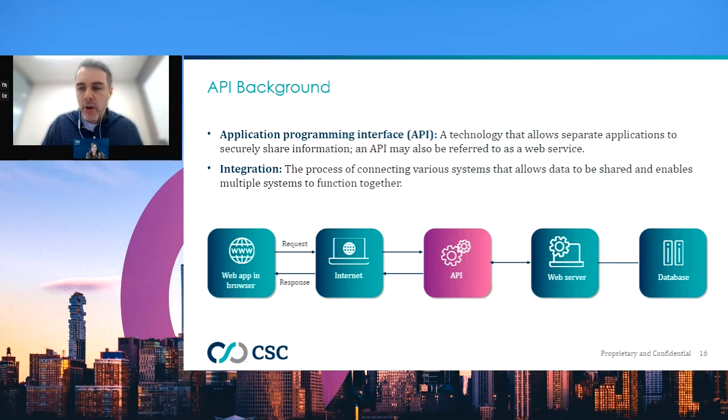We have what we call bidirectional or inbound and outbound data sharing capabilities. Right now, when it comes to documents, we're able to push documents out, but we have a roadmap project that's going to introduce the ability to actually push documents into CSC Entity Management as well.